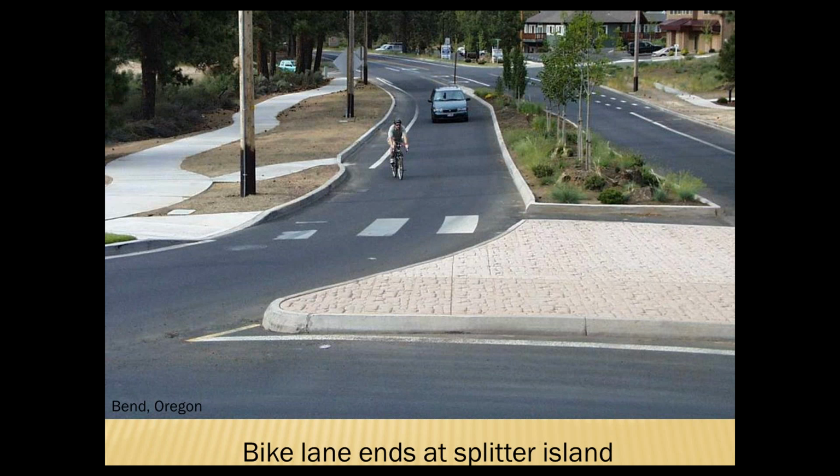And during low volume periods, motorists can go through a 2-lane roundabout a lot faster when they don't have cars on either side of them. So I think a lot of cyclists will self-select themselves out of the roundabout. They'll take the escape route if they can.